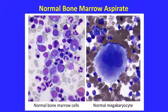It is a huge cell, and the platelets that Kate said I would mention, and now I better, platelets are derived from the megakaryocyte. It is little bits of this edge, the cytoplasm, that are budded off that big megakaryocyte that make the platelet. Many patients with MPNs have too many platelets in their blood, generally because there are too many of these megakaryocytes in the bone marrow. So that is a normal bone marrow aspirate.